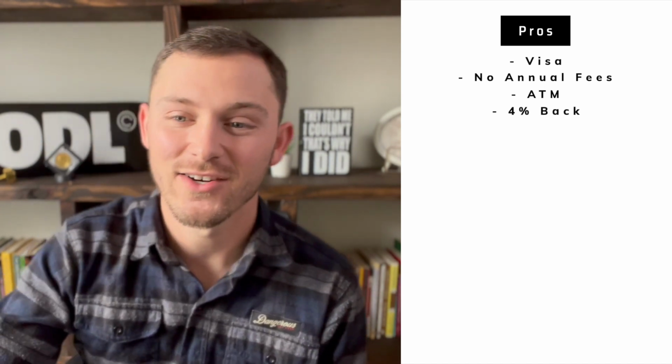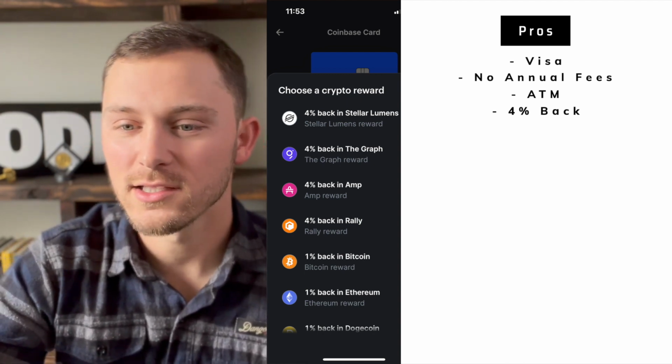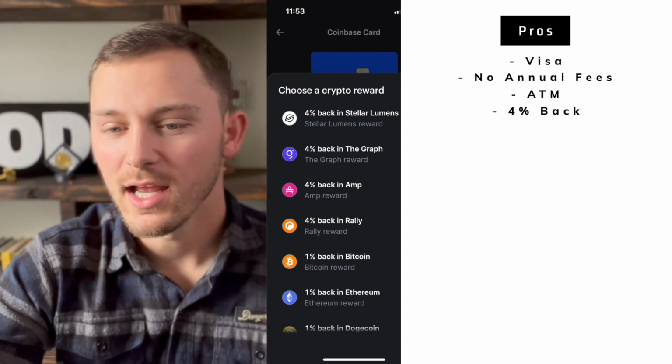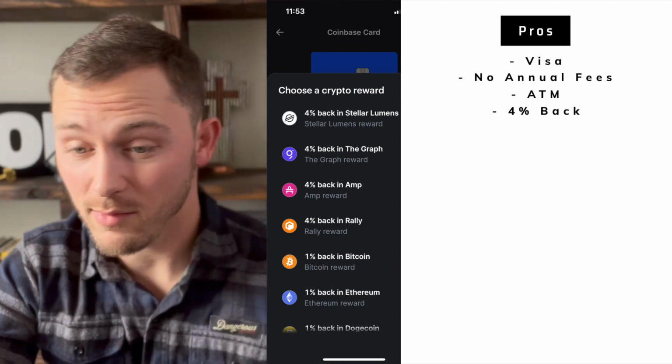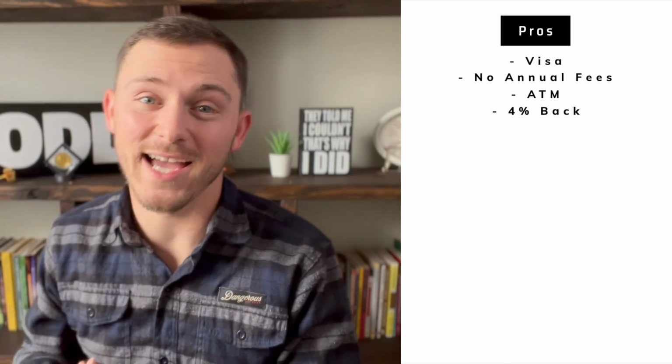4% back. So you've got all kinds of rewards. You've got Stellar Lumens. You can do the Graph, AMP, Rally. All those get 4% back. You can also choose if you'd rather have 1% back in Bitcoin, Ethereum, Dogecoin, and I think DAI as well. Like I said, what I specifically do is choose to get 4% back in XLM, and then once a month or every 2 weeks, however you want to do it, you could convert that 4% into Bitcoin or ETH, and then it's just like getting 4% back in ETH or Bitcoin.